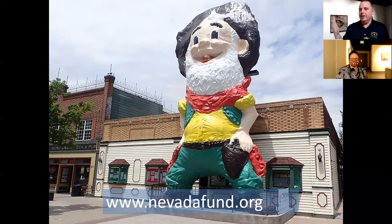That created a lot of issues because we have a lot of sun here in Nevada, so we had to do some fancy paint. But he's out front looking good, and the funds are definitely needed to help with his maintenance and keep him looking good. So check out our website, or donations are also accepted through the Community Foundation of Western Nevada.